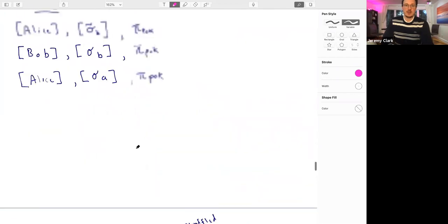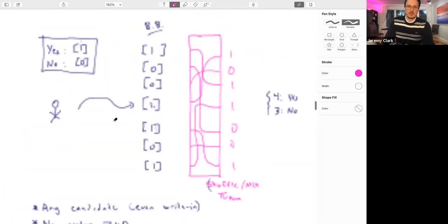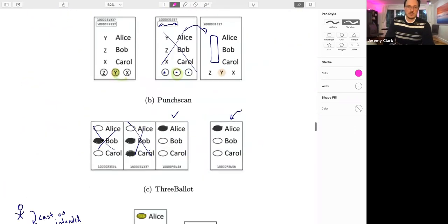Okay, now it's voting time. So what's going to happen is people are going to show up, cast their vote, and basically submit 3 values. This is going to correspond to 3 people voting. So one person shows up, they vote for Alice, and they submit a fake credential. Okay, a credential that's fake. The second person shows up, they vote for Bob, and they submit a real credential. And then the third person shows up and submits a real credential as well.